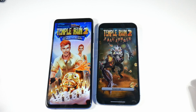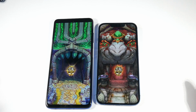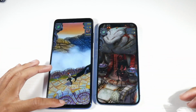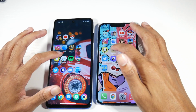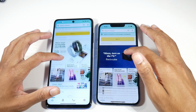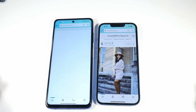Temple Run, and yes, I have my Temple Run updated to the latest one. It's just different on the iPhone version. That was pretty close. Yeah, that was very close. The iPhone barely got that. And what you guys will actually be surprised with is the gaming performance. What you'll find is the gaming performance is actually pretty much the same, which is pretty interesting.